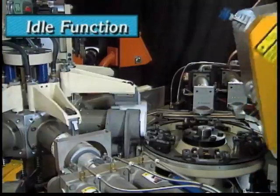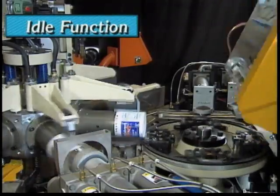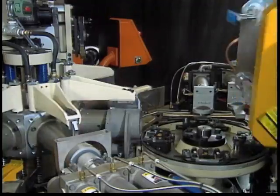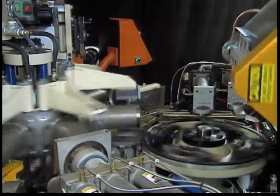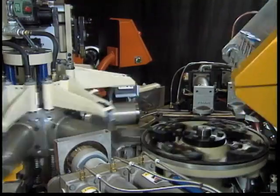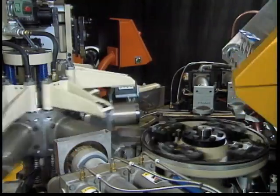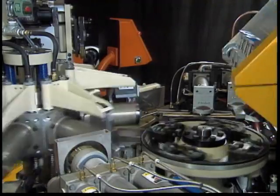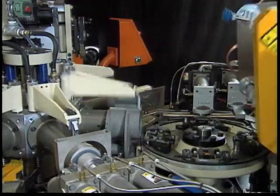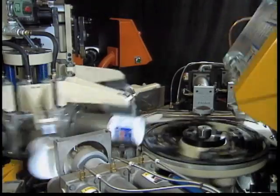The machine's idle function is used for inline manufacturing applications. When a signal from a downstream conveying line indicates a container backlog, the idle function reduces the machine speed to 40 containers a minute as the flow of blanks is stopped. The machine runs at idle without making containers until a second signal from downstream tells it to resume container production.